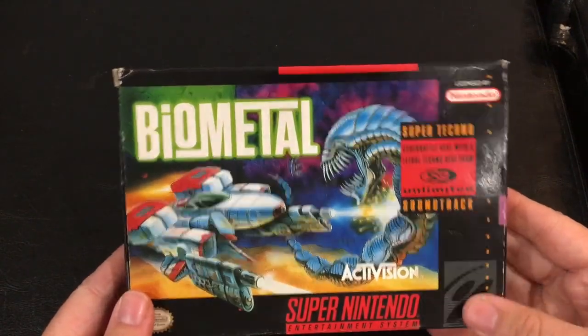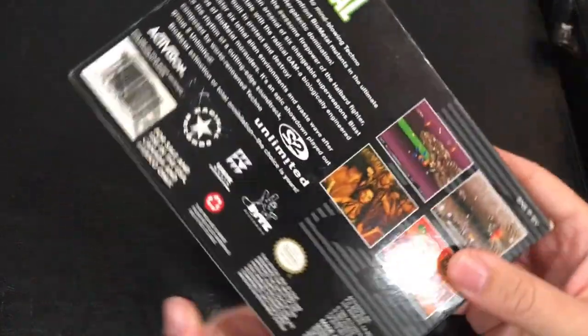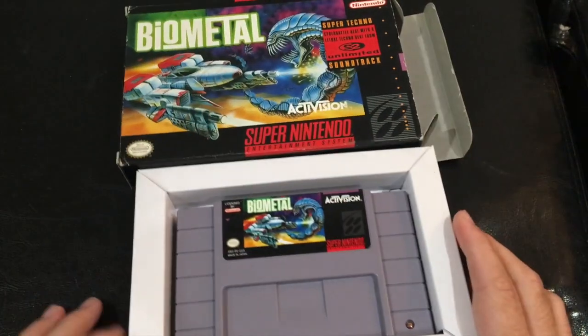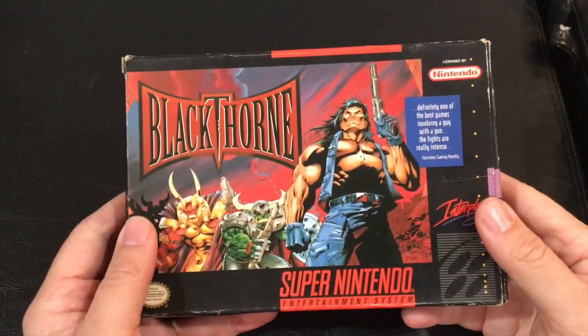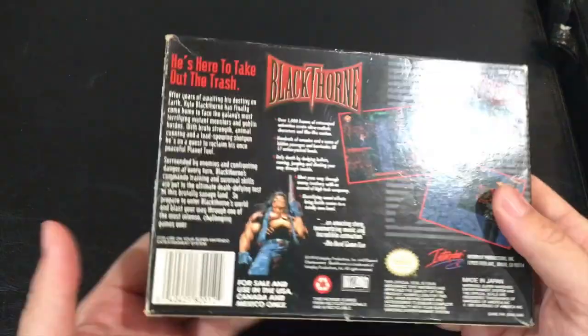BioMetal. Now this was an interesting shmup. It has some funky groove music that goes along with it, but it actually is pretty fun, so you need to get a manual. Blackthorne is next here, and this one is a cover-based shooter, and it's a pretty fun game.